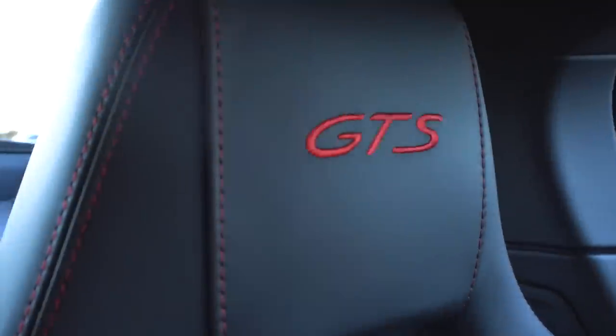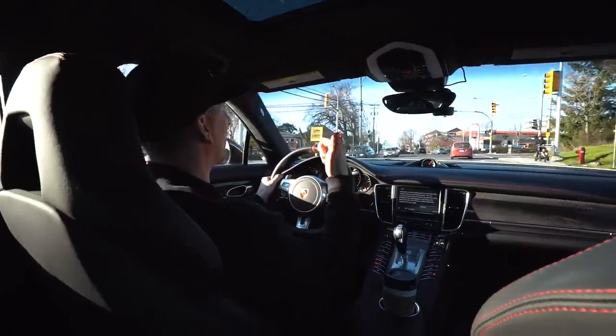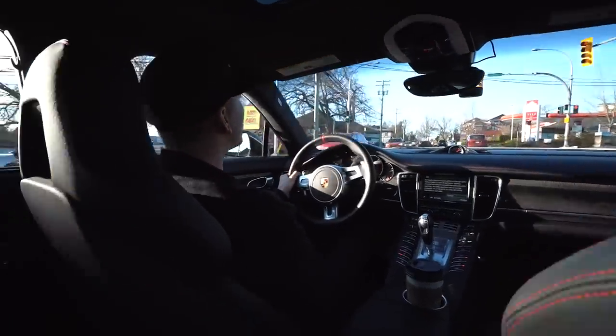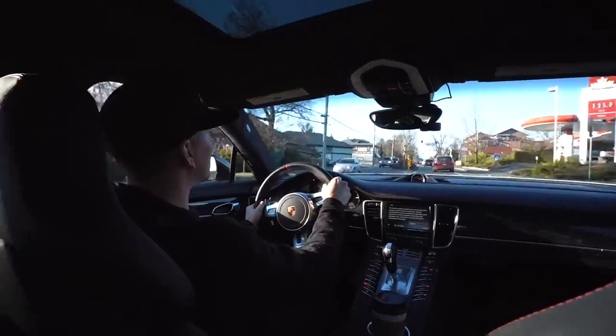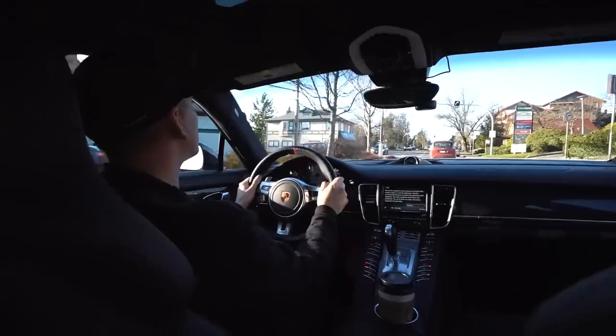And I love all the branding. You know you're in something special because it says GTS stitched into the headrests. I believe this is all Alcantara in the center sections of the seats. If someone wants to buy this car, where do they go? How much is it? Silverado. I believe this one's listed for 170. Yeah, Canadian, so it looks like a huge discount if you're American.